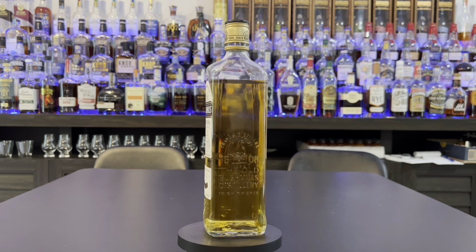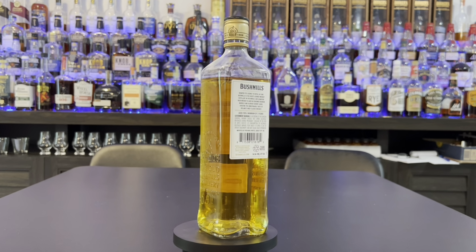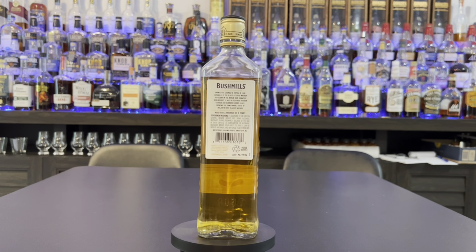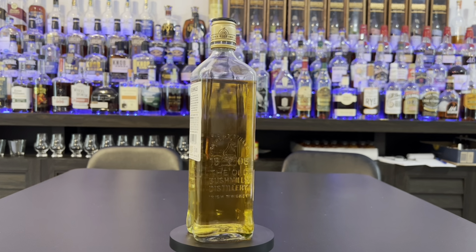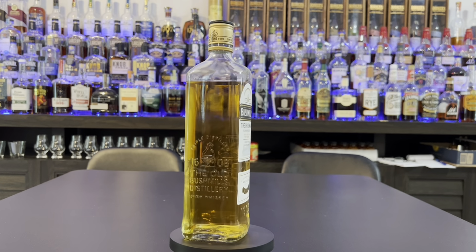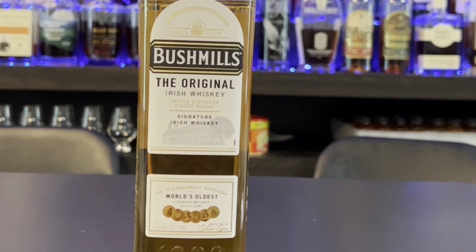This is made at the old Bushmills Distillery in Bushmills, Northern Ireland, owned by Proximo Spirits, who own a bunch of brands. But this has been around for over 400 years. It was granted a license to distill back in 1608, and it is the oldest licensed whiskey distillery in the world. So suck it, Jameson. I know you wanted to throw that comment out there, so I figured I would just go that way instead.